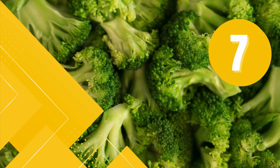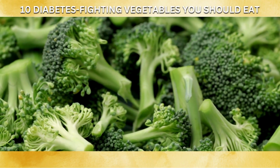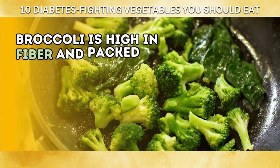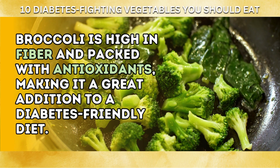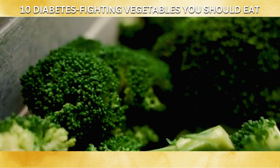Landing at number 7 on our list is broccoli, a vegetable that is both nutrient-rich and beneficial for blood sugar management. Broccoli is high in fiber and packed with antioxidants, making it a great addition to a diabetes-friendly diet. The fiber in broccoli is key for blood sugar control.